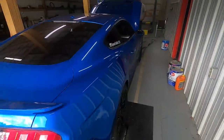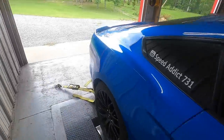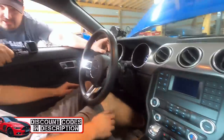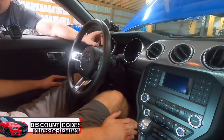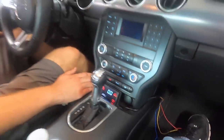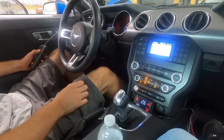Looks so delicious. Go Fast Bits controller. We'll make some power. Speed Addict 731, same thing like we did on the GT350. If you see positive knock, go ahead and let out and we'll send a log. All right. If you see negative, everything's happy. Yeah, I'm gonna watch the boost. It shouldn't get over 8, 8.5. Yeah, it's just a wastegate hit. Wastegate 7, so it should 25 to 65.